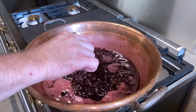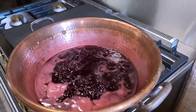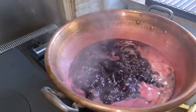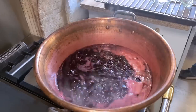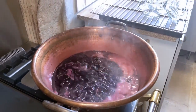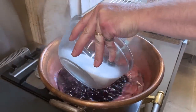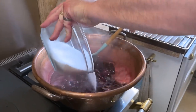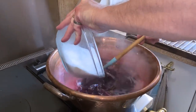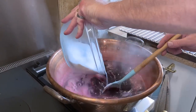It's basically a rolling boil. So yes. Okay. And I can say that standing in front of this is actually quite warm. Okay, so in goes the sugar slowly. Don't dump it all at once, because you don't want to have a mound on the bottom. Did that too.